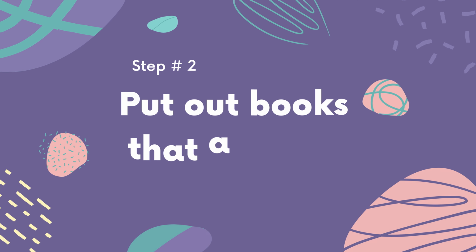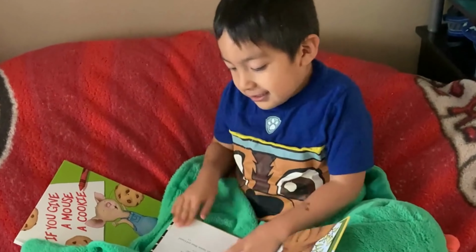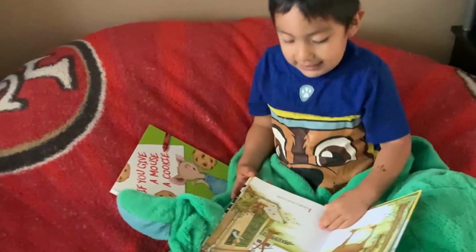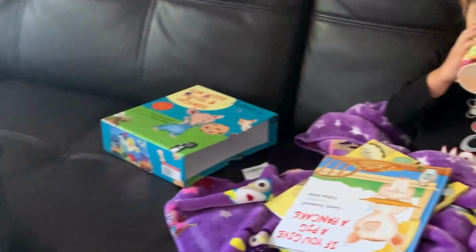Number 2, you want to put out books that are age appropriate. Why does this work? Because you are being considerate of their developmental needs and interests. This makes it likely to capture their attention and not lose interest in what you or they are reading.